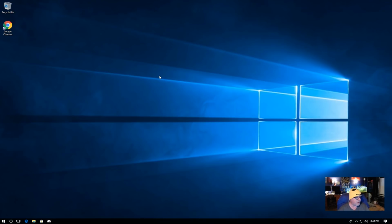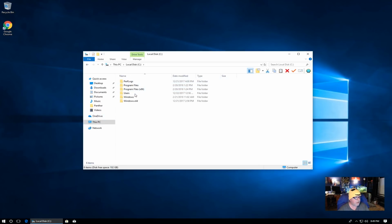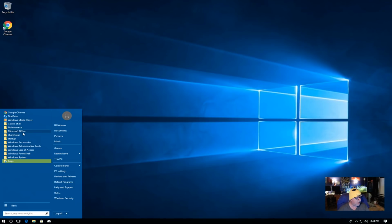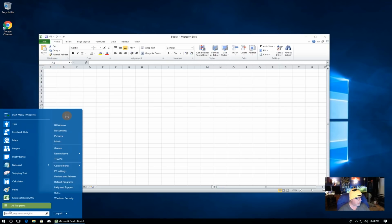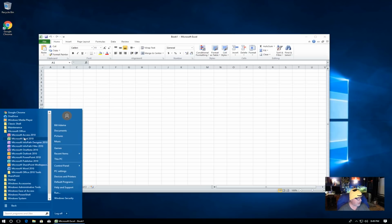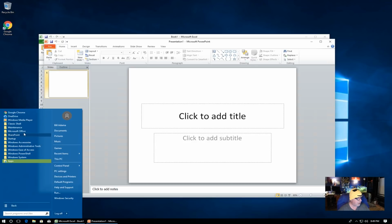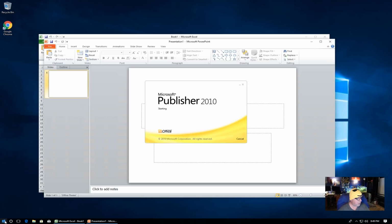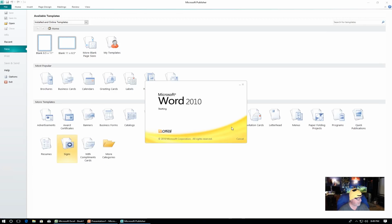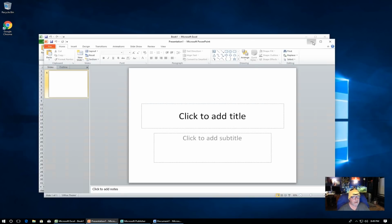So just to give you an idea of the kind of speed of the hard drive. There we go. Let's go ahead and launch some apps on here. We'll go ahead and load Excel. I can't load Outlook because I don't have an account set up, but we'll load PowerPoint. We'll load Publisher. And we'll load Word, just to simulate a load on there. All right, and then we'll go ahead and minimize all these.